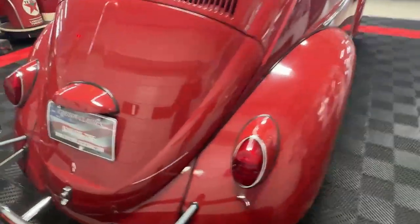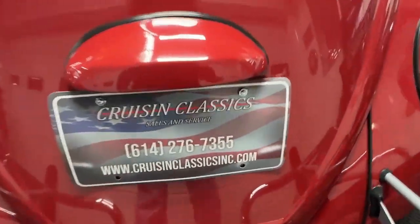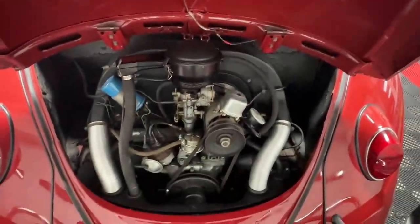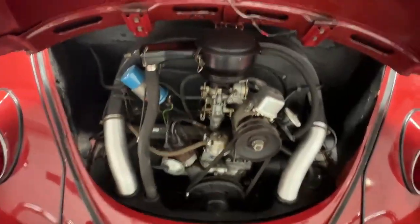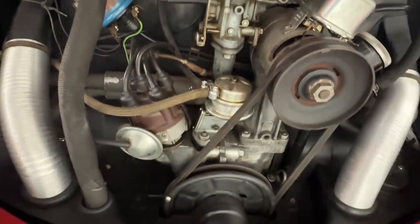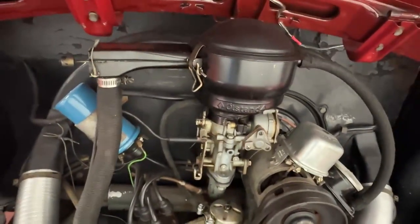Well, we're in the back here. We will go ahead and pop the bonnet, if you will, that hides our engine. And underneath, a 1200 four-cylinder VW power plant. And we believe this engine to be original to the car.